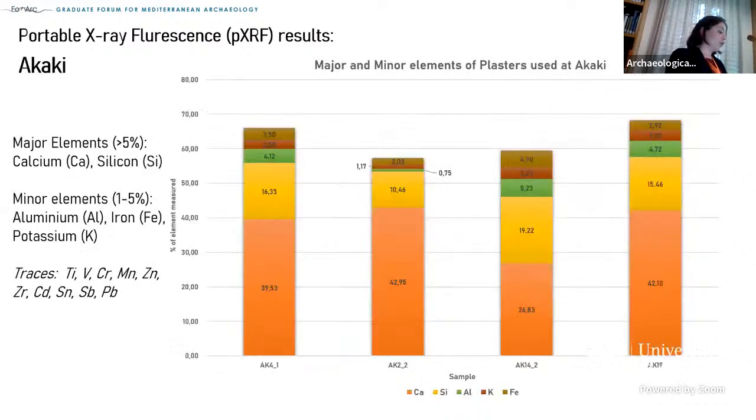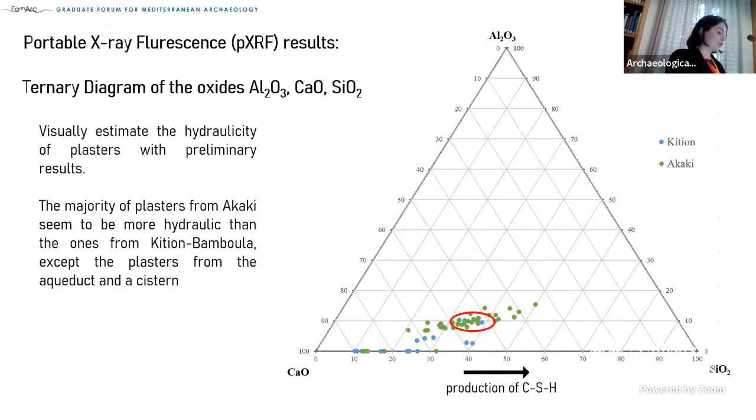At Akaki, there is no presence of sulfur. We can only see calcium mainly, so only lime plasters were used. Also, we can produce a ternary diagram of the aluminum, silicon, calcium oxides to visually estimate the hydraulicity of plasters. It seems that the majority of the samples from Akaki are more hydraulic than the ones of Kition Pambula, except for a couple of samples from Kition.